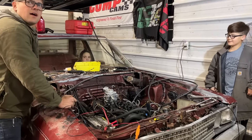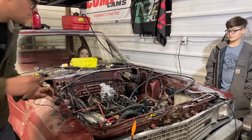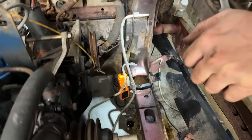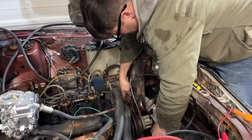Something doesn't sound right. Do you hear like one cylinder when it comes around, it doesn't sound right? No, we have normal. What about here? What is that? Oh, the transmission. There's no transmission cooler. Well, the pump works. All right, let's get a hose on that. You should just connect it to that line down there.